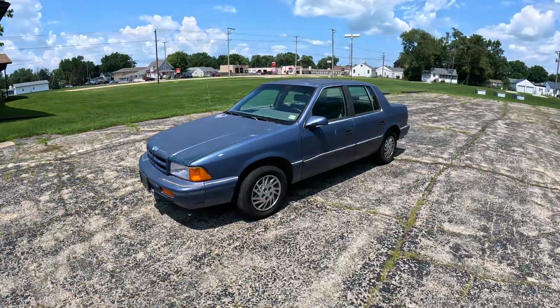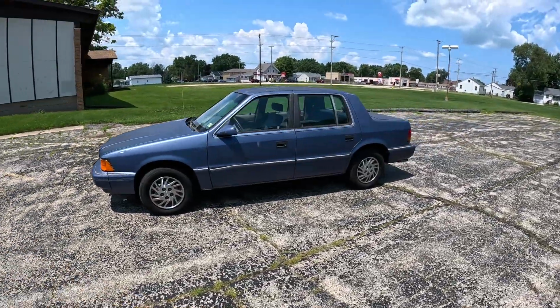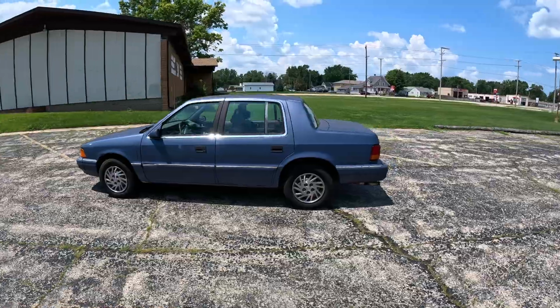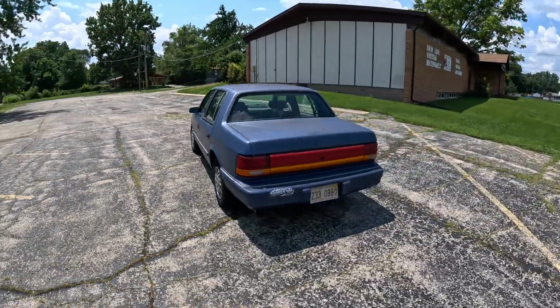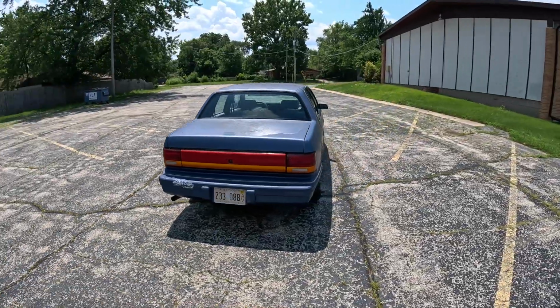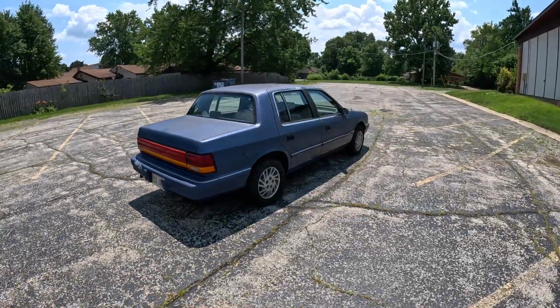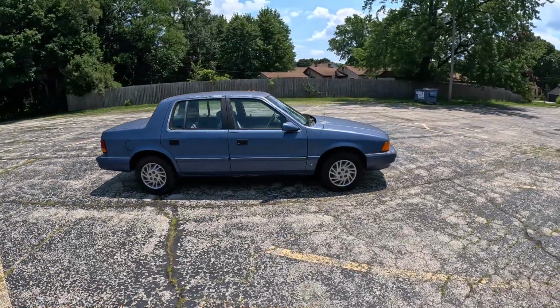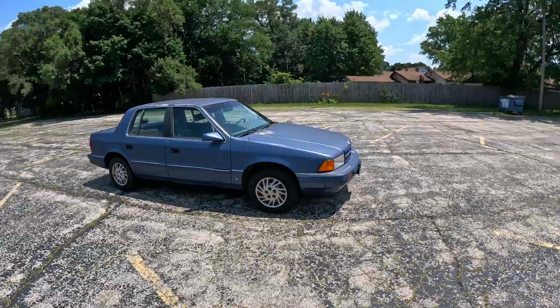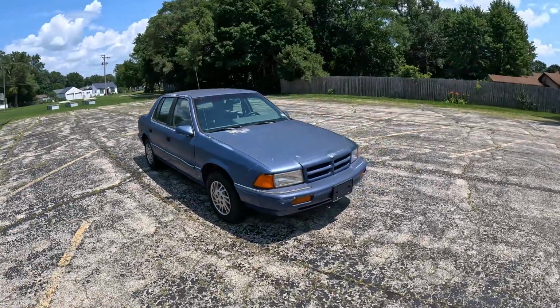Now we gotta talk about the looks, and I really like the look of the Dodge Spirit. I think it looks semi-decent. You don't really see them much anymore, and so it's always fun to drive one and look at one. So if nothing else, if you didn't learn anything from this video, or you hate the sound of my voice, at least you could see a car that we don't see much of anymore. However, with all of that being said, let's get on to my final thoughts.